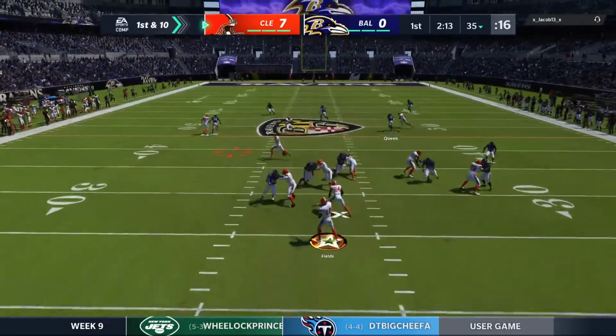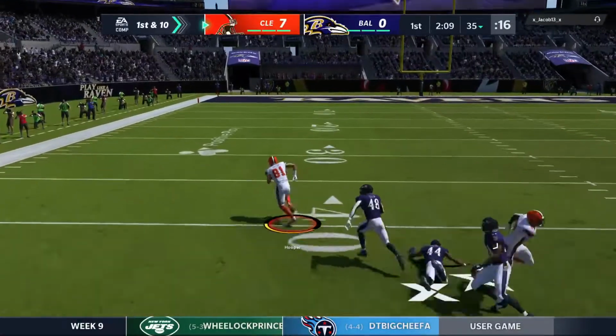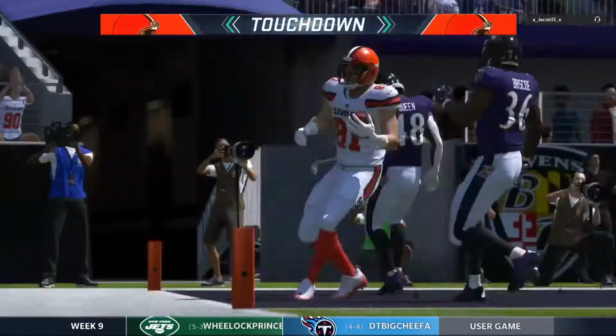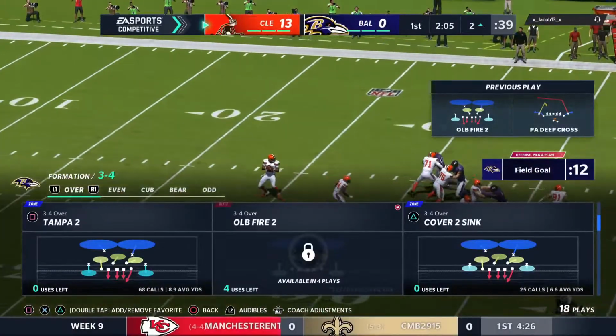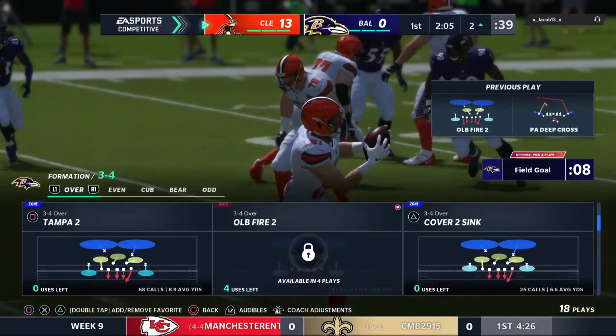They'll try and start this drive in the air. And finding the tight end, Hooper. And nothing but daylight ahead. And all the way in. Touchdown, Cleveland. Austin Hooper. His 4th touchdown on the year. And the Browns are able to strike quickly for 6.